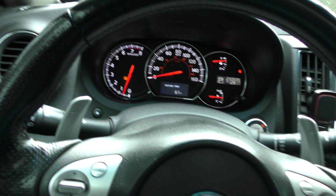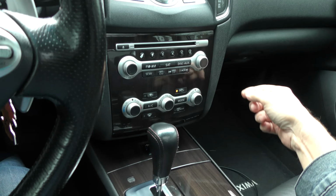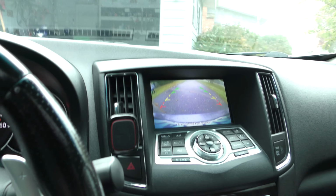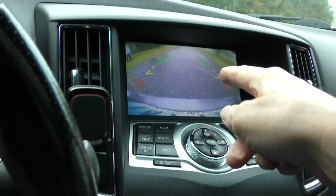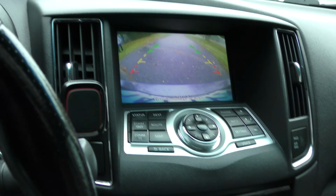So that's 10 transmissions, huh? Layout with the tach, speedometer, got the FMA on. Since it's older, it does have a CD player. It's got satellite on it. The AC still works. And, of course, it's an old style backup camera. It works. It's not side and all that stuff on it, but it's got a backup camera.